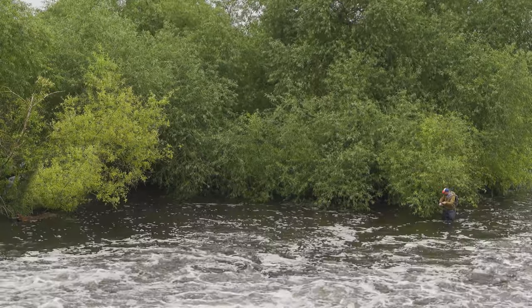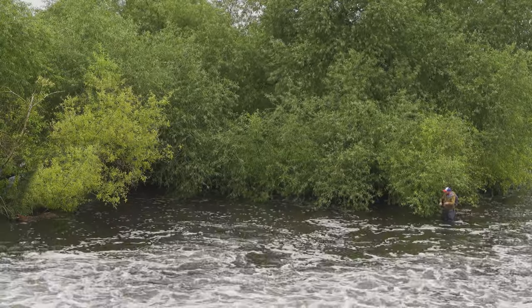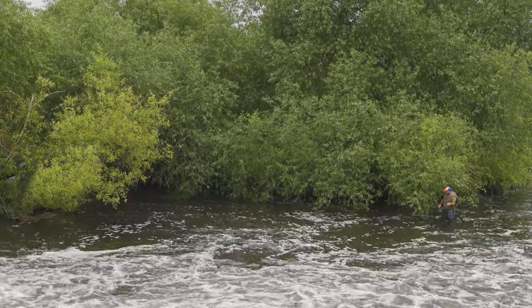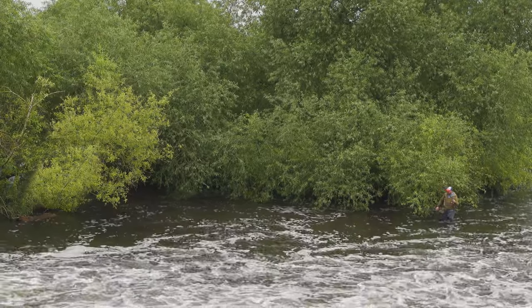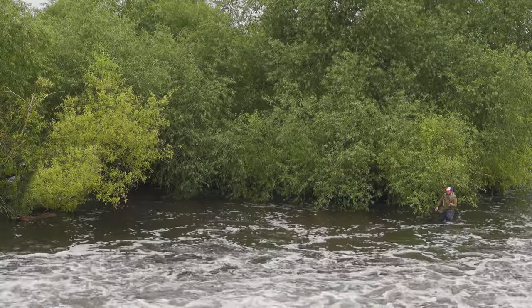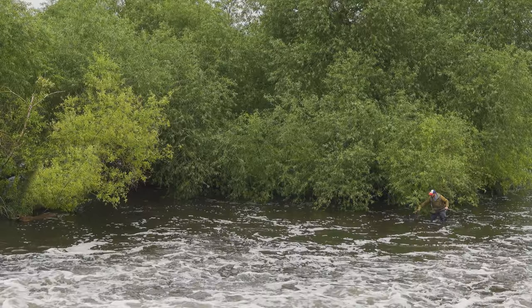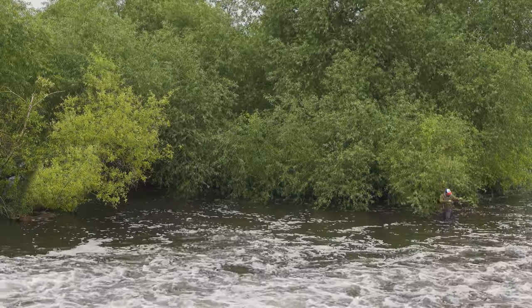Again, digging in under those bushes. I just hope the hook stays in, even though I have barbless. But with the pressure, as long as you are keeping pressure on, it should be all right. Fish came out in open water now. Are you ready? Mine, nice. Maybe not as big as I was thinking, but still.